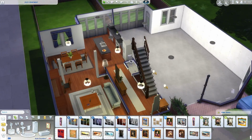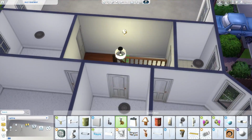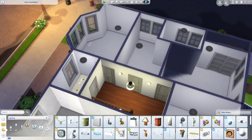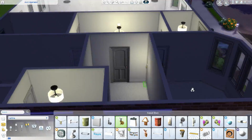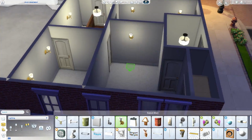I don't know. Stuff like that. I am actually really happy with the downstairs of this house. I think it looks really, really nice. It's kind of classy, almost semi-renovated. At least that's what I was imagining. And I kind of like that because I'm using a lot of wall lights in this house.